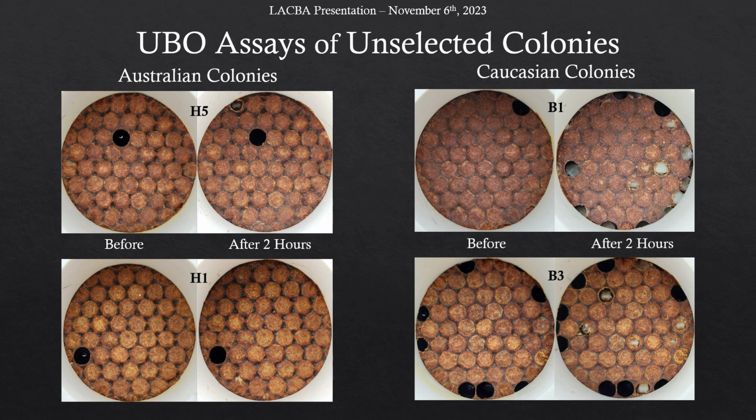These are some examples of UBO assays of colonies not selected for Varroa resistance by natural selection or never exposed. For example, it's just recently that Australia has come down with Varroa, and what we see is some colonies headed by Australian queens that have never been exposed to Varroa before. And you look at before spraying and after 2 hours, they're totally naive. They do not sense this scent at all. So that's of interest. Caucasian colonies, we've started to work with a few of these lines, and we see there is some activity, but minimal after a couple of hours.